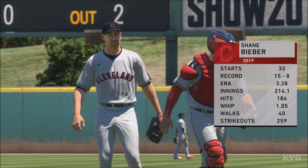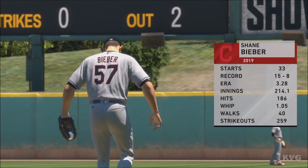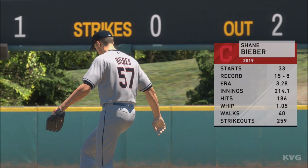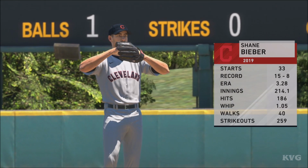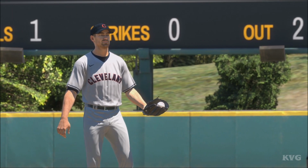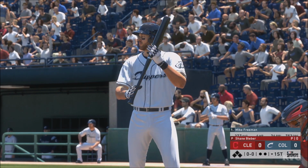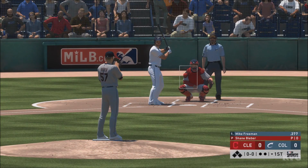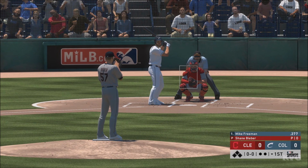Shane Bieber, the California-born right-hander, is on the mound. What do you have for us on him, Danny? Well, this guy's kind of unique. How about a 5-pitch repertoire that he has? That gives him a lot of options for both righties and lefties. And if he's on, he could be really tough to hit. And the next batter will be Mike Freeman. He'll lead things off here in the bottom half of the first. For the Clippers, the second baseman, Mike Freeman.